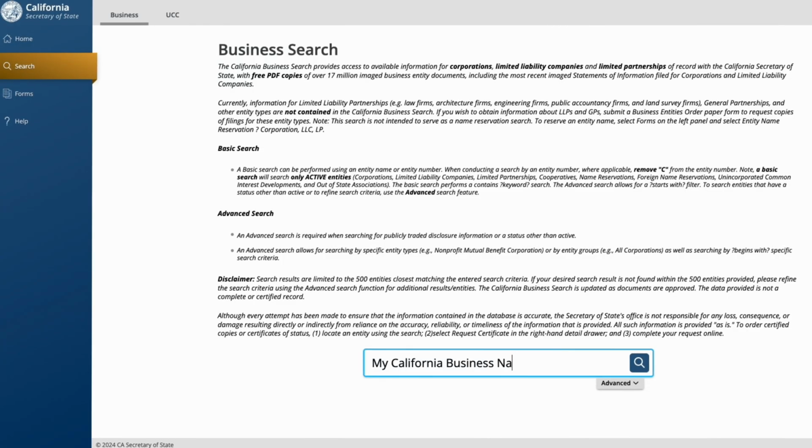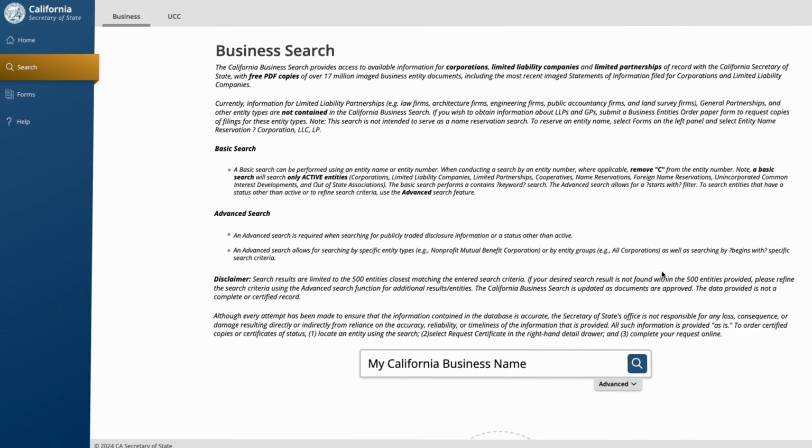In the US, the business name database is usually on the website of the Secretary of State of your state, but it's different everywhere. Regardless of whether you're in the UK or anywhere else in the world, you've got to find the business name database that's relevant to your region. But you're not done just yet. We've got one last step.